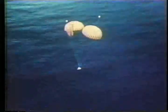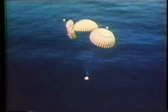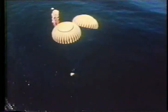Then, on August 7th, they looked into the fireball created by the heat of their re-entry into the Earth's atmosphere at 25,000 miles per hour. And there would be a heart-stopping moment as one of the 3 parachutes collapsed. However, the landing system was designed to use 2 parachutes. The 3rd parachute was an added safety factor. Today, that margin paid off.